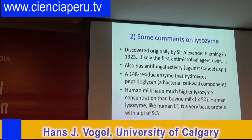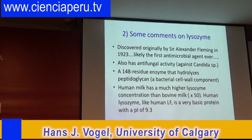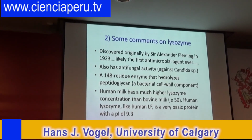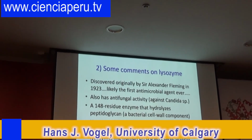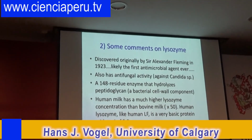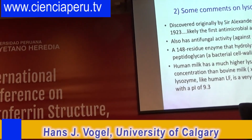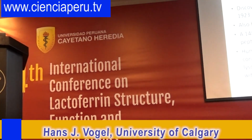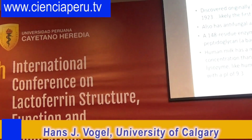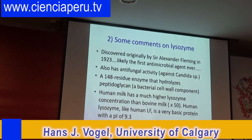So this is probably the first ever antimicrobial agent that was described in scientific literature. It is an observation of some note. It's a small protein, it's an enzyme, and it hydrolyzes peptidoglycan. And why is that important? Because this is a bacterial cell wall component. We don't have peptidoglycan in our bodies. Bacteria do. So this enzyme is designed to go after bacteria and to hydrolyze their peptidoglycan. So it's an antibacterial enzyme. And, again, super high in human milk, together with lactoferrin.